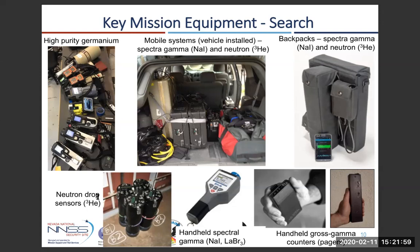So one of our types of operations is mobile systems. When I say mobile systems, I usually mean a vehicle. We install different types of detectors in some kind of vehicle driving around city neighborhood scales. I've shown a whole bunch of detectors shoved into a vehicle. It's not necessarily that chaotic every time, but it shows the different possibilities and configurations that we can do.